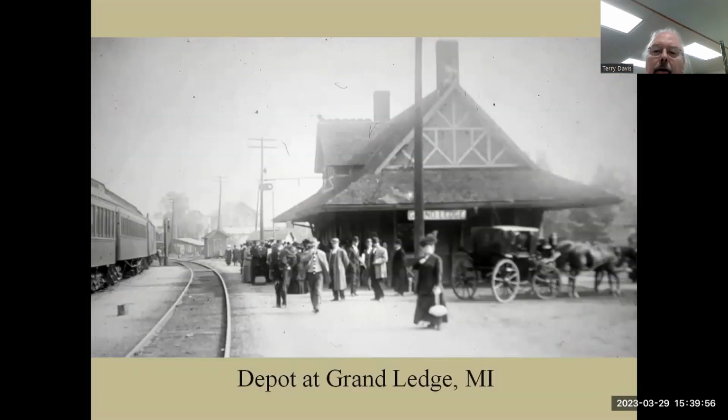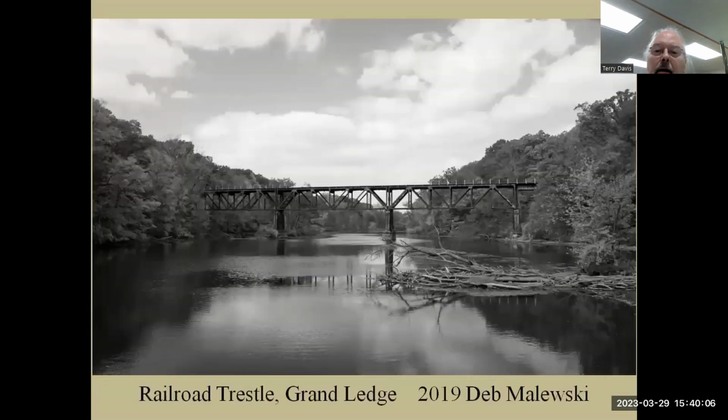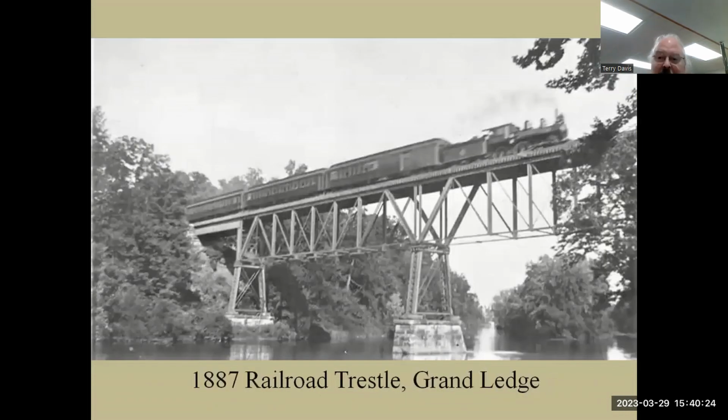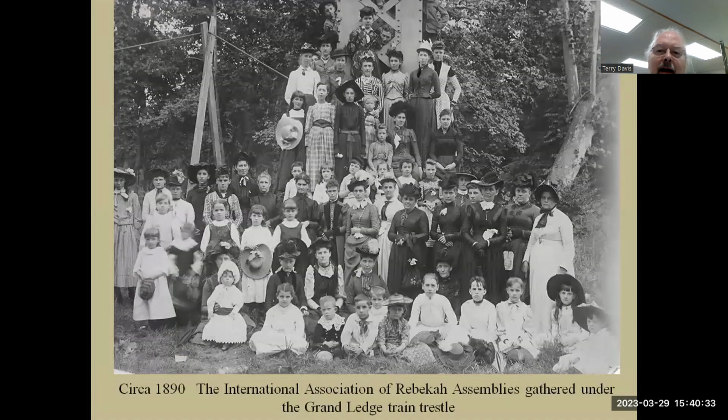And Grand Ledge, just out of Lansing, there's the depot. It's kind of interesting to note that it's on a curve. There's the trestle from about 5 years ago. And there's another picture of the trestle, 1912. An earlier picture, that looks like a 4-4-0 American-style locomotive in 1887. And an excursion group that gathered near the trestle for a picnic.